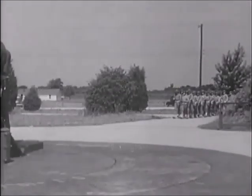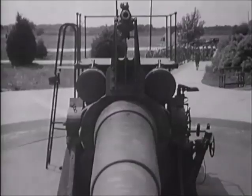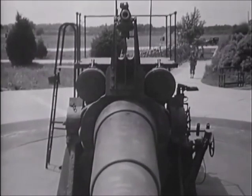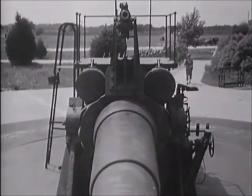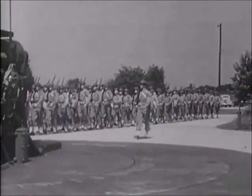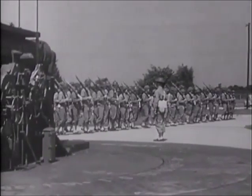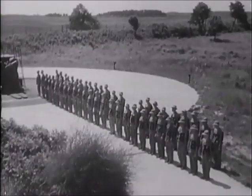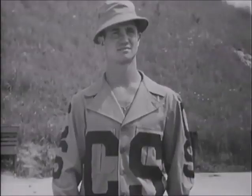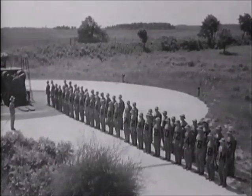Each chief of section marches his section to the immediate vicinity of its station. Each gun emplacement is manned by a gun section, which is made up of a gun squad and an ammunition squad. The section marches to the rear of the gun and takes position with the ammunition squad on the left of the gun squad. Identifying markings have been placed on the uniforms to make it easier to follow the duties of each individual. The chief of section is in charge of both the gun squad and the ammunition squad.